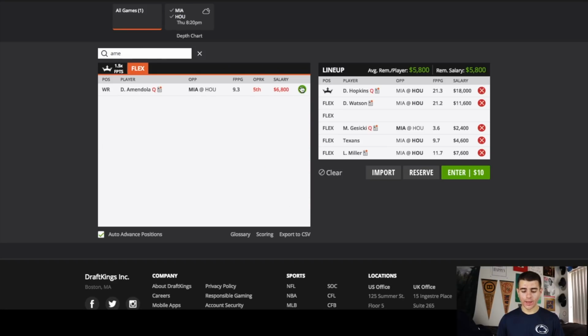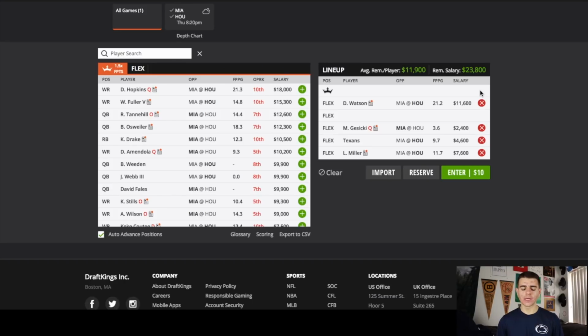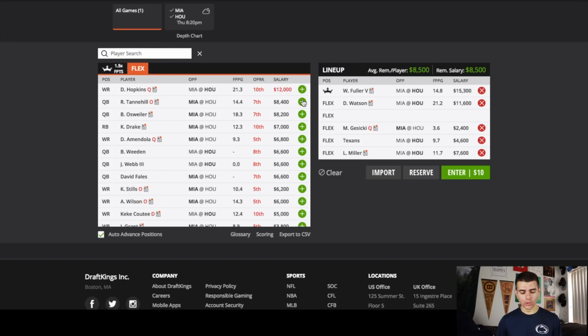I think that would be an incredible lineup if you get Hopkins in there because, like I said, I think he's the biggest big game or just night game, primetime game wide receiver. He comes out when the lights are on. Unfortunately, we're not going to be able to fit him, but if we do go Fuller, we can fit Amendola. I'm going to fade Drake. I like him from a playing behind role with some snaps. I'm going to fade their running backs in this situation.